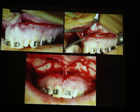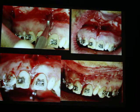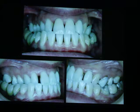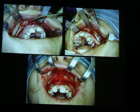So you see, these are the cuts made by the surgeon. This is the cut line. And then, after surgery, or even during surgery, you can start activating the expansion screw. During or right after surgery, we use the appliance to carry out rapid expansion.